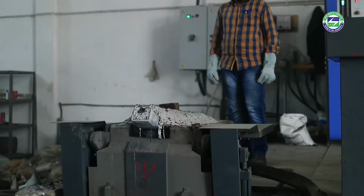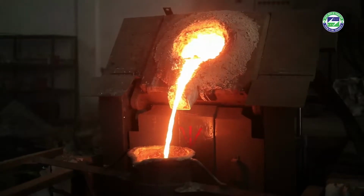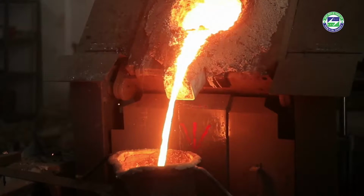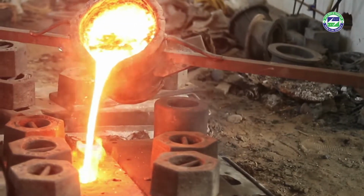Induction furnace has long replaced the traditional cupola furnace in the foundry sector. However, with growing competition and rising energy cost, operating an induction furnace has become the prime area of concern.